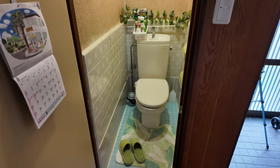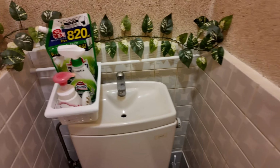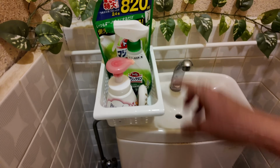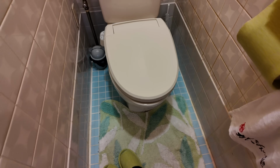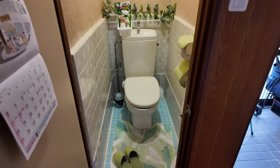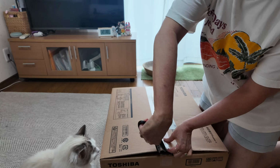Alright, let's tackle the toilet. So I do quite like this toilet. It's got everything I need in it, and there's nothing wrong actually with this toilet seat, and I wasn't really going to do anything about it, but I'm going to jump on the bidet bandwagon that everyone raves about here in Japan, and I'm going to have a go at this. It just seems like the instructions make it look pretty easy. It's not something I've ever done before, but it looks like anyone could do it.